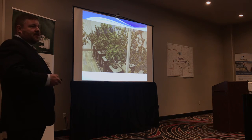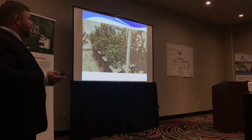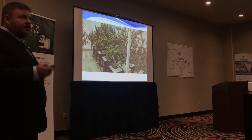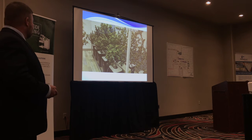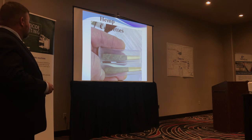So on the hemp side, we're working with them on sanitation and storage. Storage is a big issue. You got to maintain things in storage. You got to dry stuff down, get it to a certain moisture level so you don't have a bunch of mold and bacterial growth when your product degrades. And they make all kinds of products over at that company.